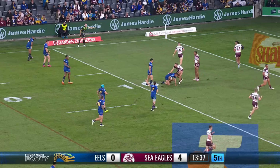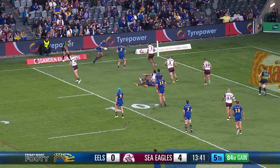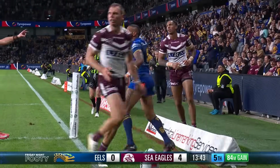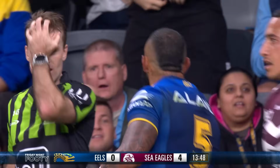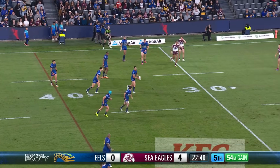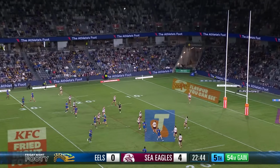Brown helps out at dummy half. Manly trying to get back into position. Short side, good option. Addo-Carr inventive. Complains about Saab tackling him after putting the kick in, does he? A little glance to the outside men. Walker chases.